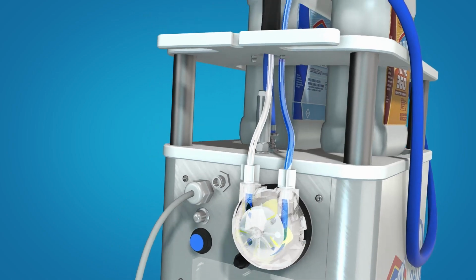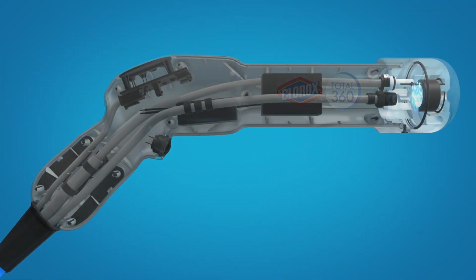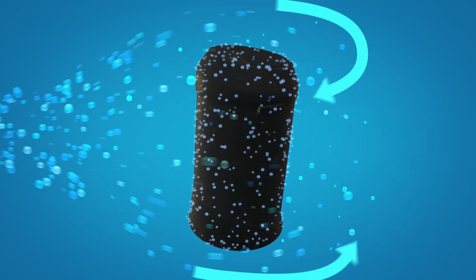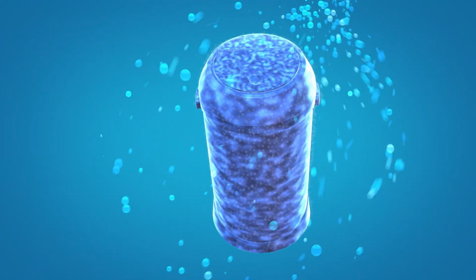Here's how it works. First, the electrostatic sprayer system turns the liquids into small droplets. Then the sprayer applies a charge to these droplets, so they are attracted to and adhere to surfaces with a force greater than gravity. The coverage is superior. It spreads over, under, and around surfaces.